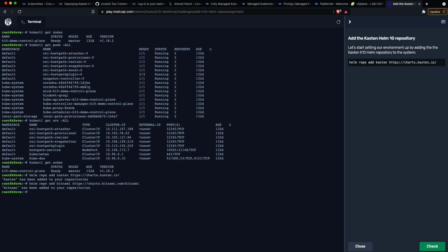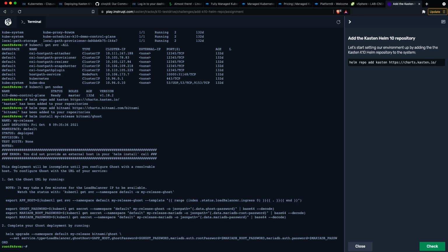And what we're going to do here, we've obviously added the repo for Kasten. We've added the repo for Bitnami through Helm. Now what we're going to do is actually add the repo for Ghost and install that. So let's take a look here. Let's install this. And this is the first step that I'm going to do in this particular lab. I'm going totally off script here, you can see, because I want to effectively do something a little bit different. So let's have a look and see if this thing is actually running. So we'll go from there.